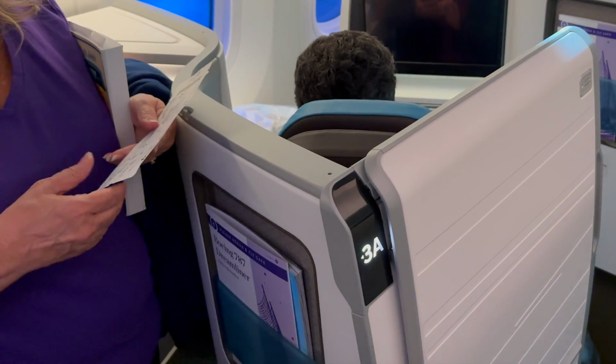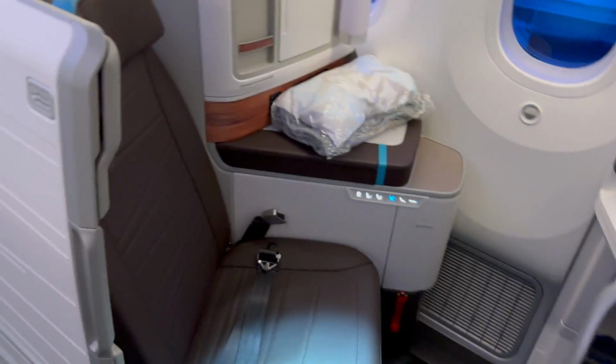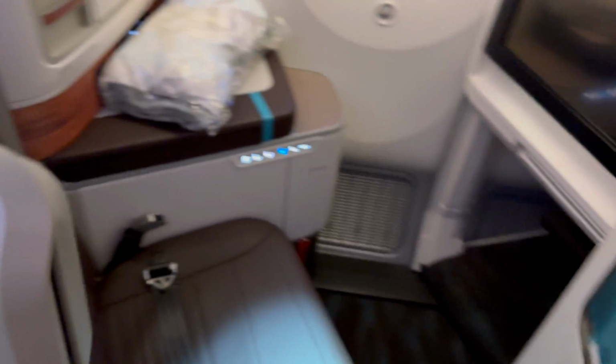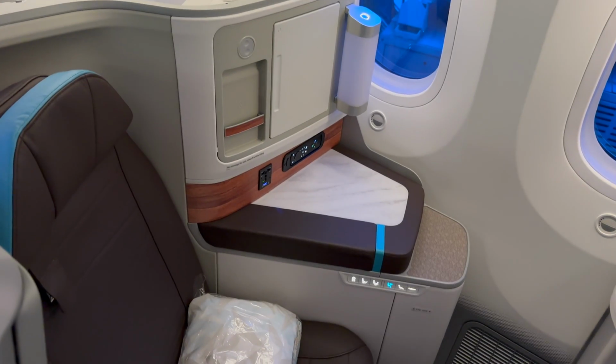I think I'm in 3A. Oh, I thought this was... Yeah, it's confusing. There's a little arrow here. Oh, I was thinking that it was... Are you 4? Yep. Don't worry, I had to count too.